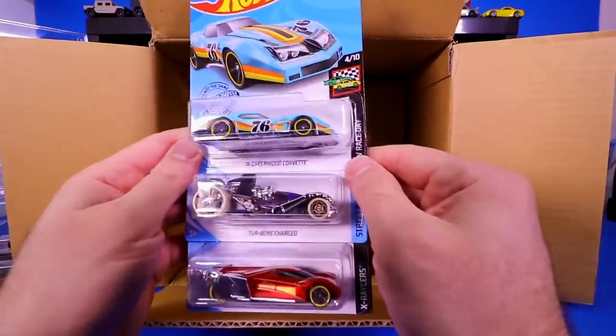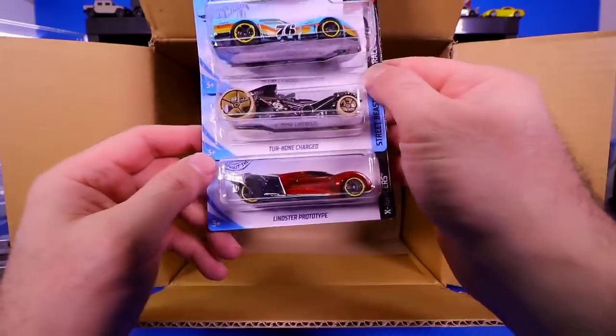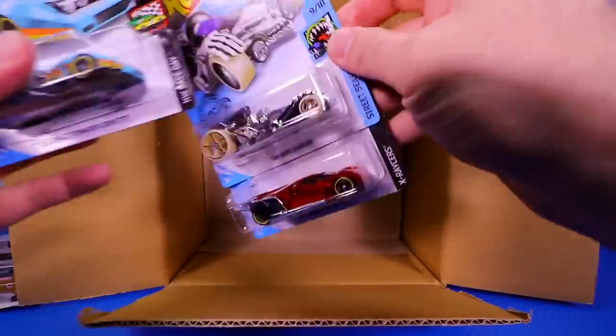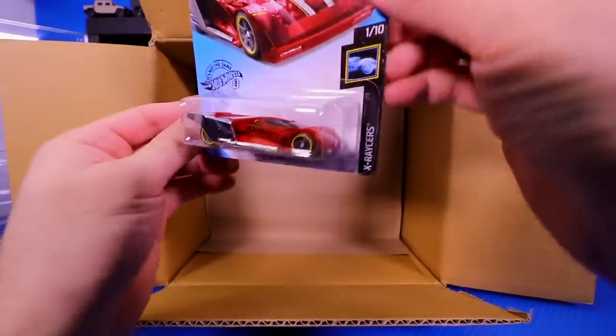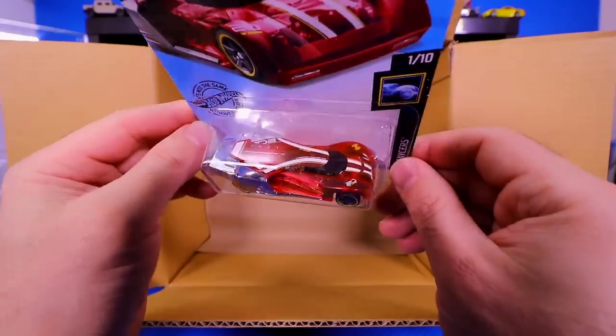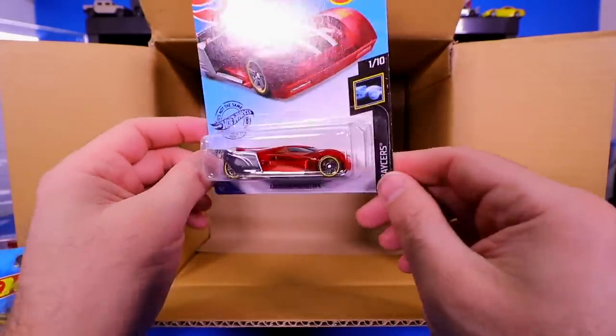Ooh, I really like this car, the 76 Greenwood Corvette. It's a really cool casting. I like the look of that one. Turbocharged and Linster Prototype. Let's get a closer look at that one. I haven't actually seen this car before. That looks to be a new casting. Very, very interesting. Looks like some sort of almost jet car, like a super top speed car.